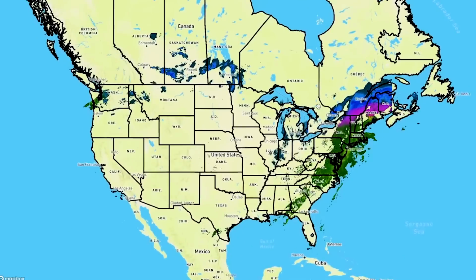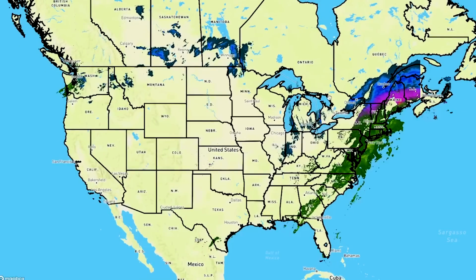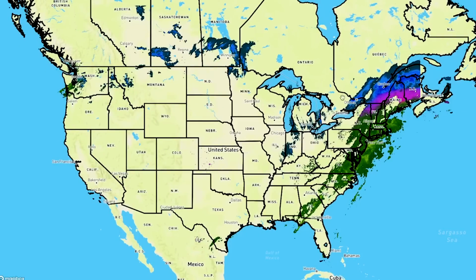Now what we're going to go ahead and do is move on, and we're going to quickly move into the model guidance, where we'll take a look at multiple different factors in the upcoming weather.